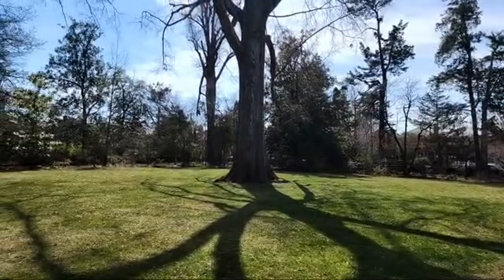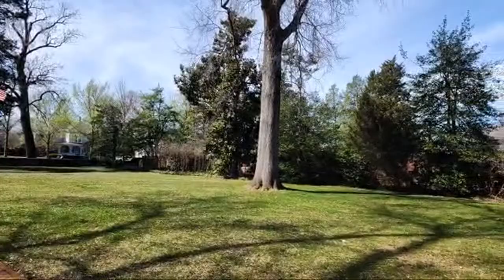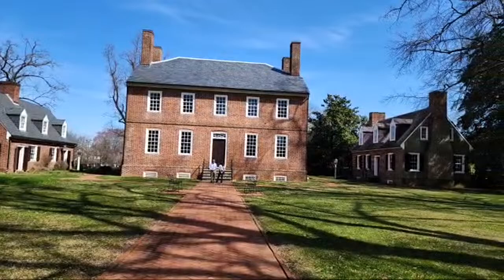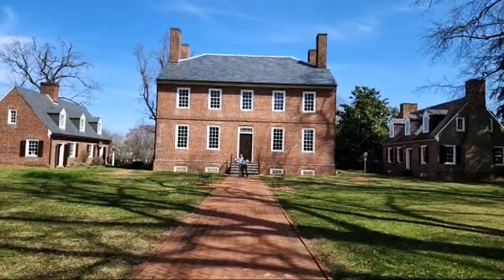Tree. Tree's huge. And another huge tree over there. And that is the front of Kenmore Inn. Beautiful old building.